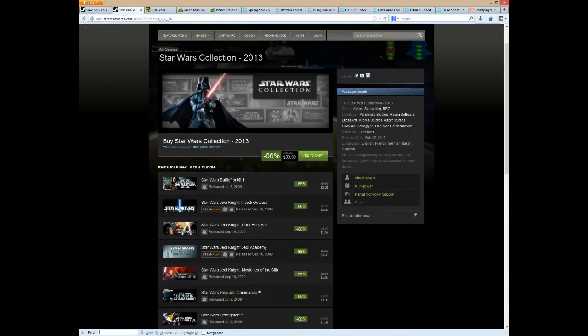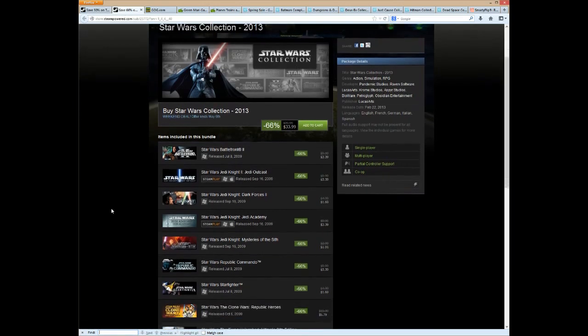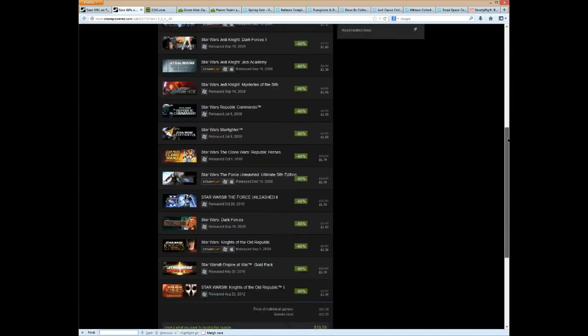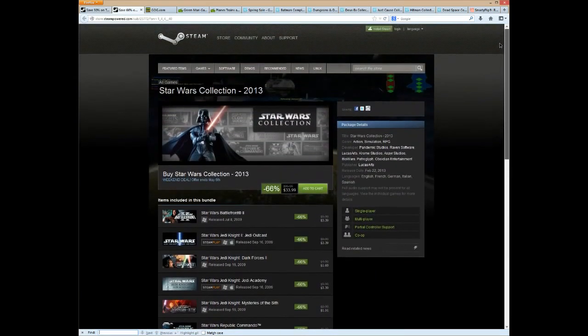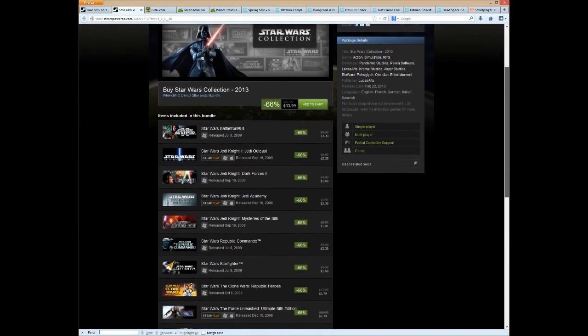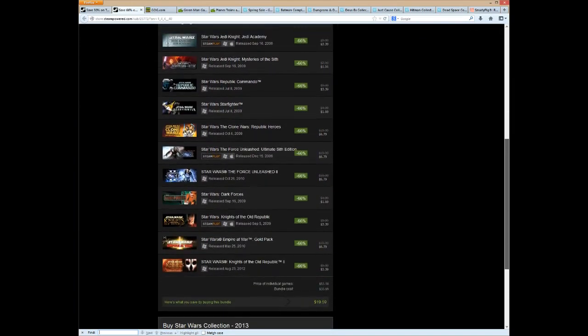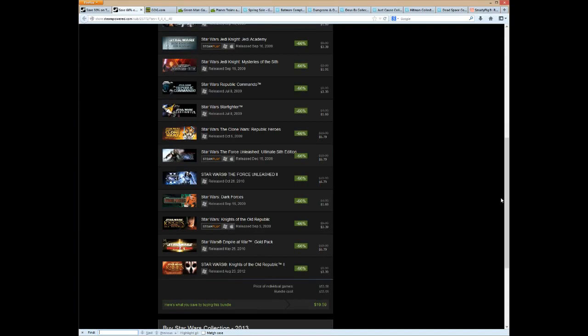The entire Star Wars collection. All right, there may not be every game in there. There might be a few that are a part of something else. I don't know if Lego is in here. No, I don't see it. So not every Star Wars game, but many Star Wars games at 66% off. So you can buy all these games right here for $33.99, or each individual title from anywhere from $2 up to $4 or $5 top. So yeah, we got two right here at $7.